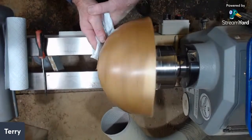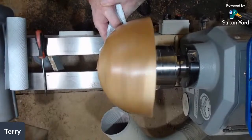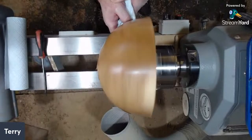I can get 1,000 revs out of this and that's it. So it's still heavy in the middle. It's lopsided, although it's round, if you know what I mean.